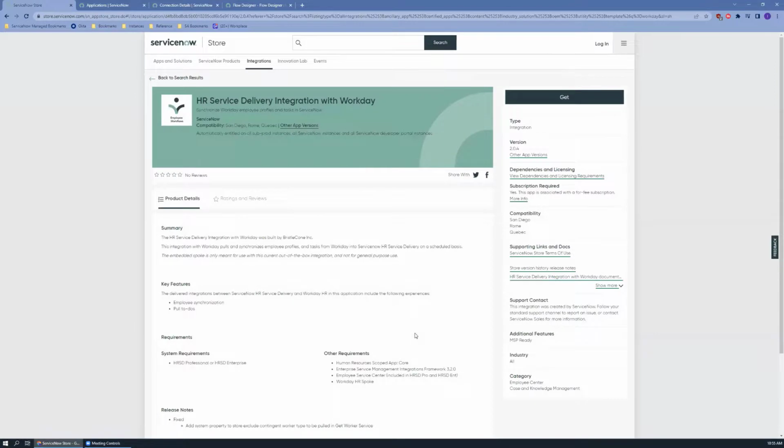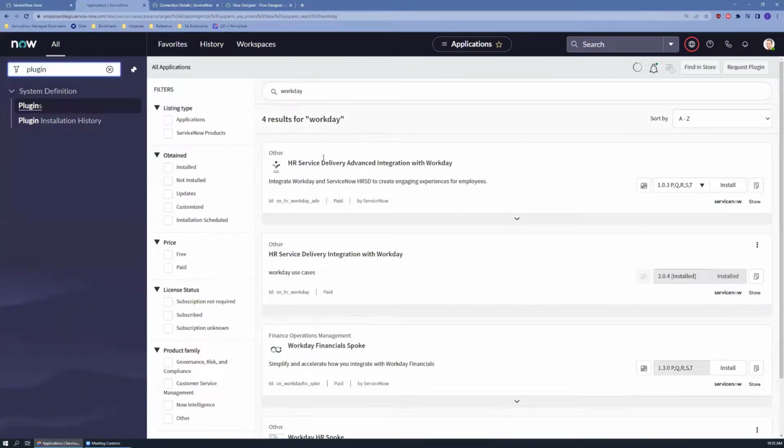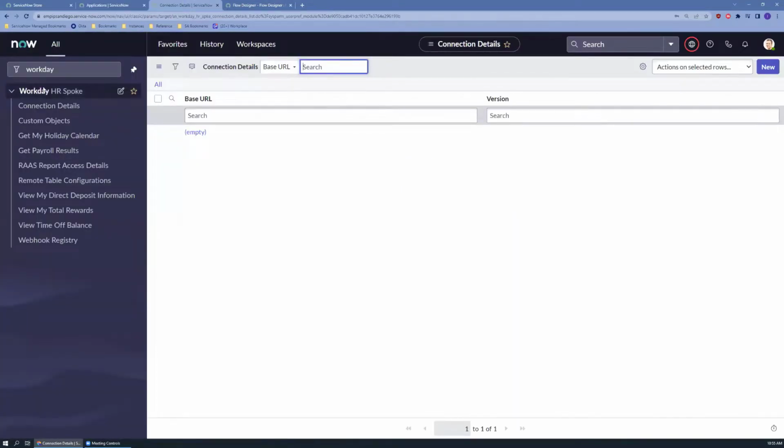So when you have an integration that you want to install, you can click Get. It's going to ask you what instance to apply to, and then you would go into the instance under your plugins, and you'll find the Workday integration spokes are available here to be installed like you would any other plugin in the system. And then that gives you some options in the menu for configuring that spoke and configuring that integration as a low-code configuration. So it's very, very quick.